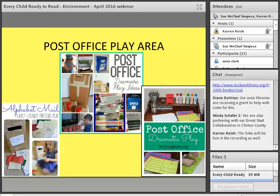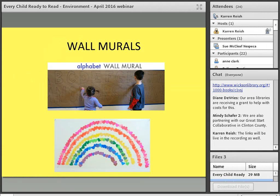I know a lot of libraries have little post office dramatic play areas where you can have a little mailbox that kids can mail little letters in, which is used for their writing skills. So that's another good idea. And then just putting up some butcher paper on your wall with some crayons where the kids can color and make letters. They've shown an alphabet one there, but you could do almost any type of drawings or whatever on the wall. So that's another good idea.